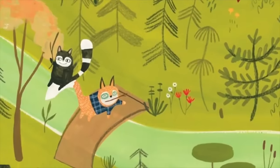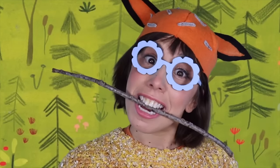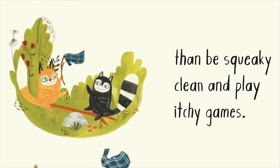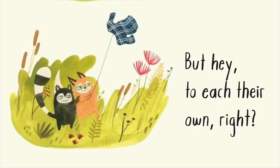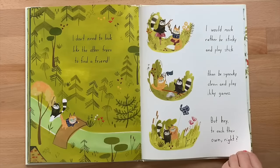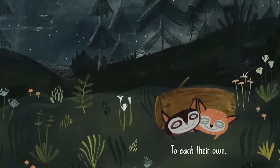I don't need to look like the other foxes to find a friend. I would much rather be stinky and play stick than be squeaky clean and play itchy games. But hey, to each their own, right? To each their own.